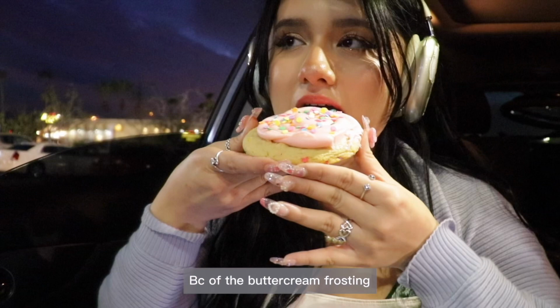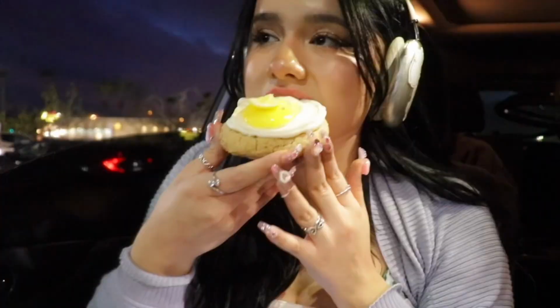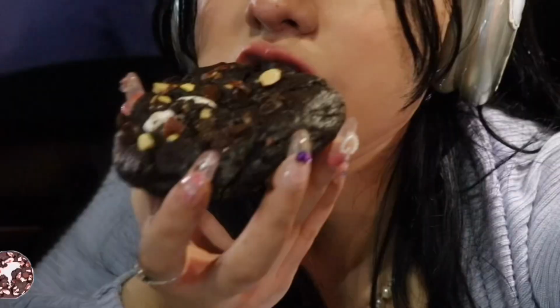My favorite one was confetti cake, just because of the buttercream frosting, so I'll give this one a 4.5 out of 5. This one was no one's favorite, so I'll give a 2 out of 5. It was too peanut buttery. Lemon cheesecake was my mom's favorite, so I'll give a 3 out of 5. And then this one I'll give a 4 out of 5.